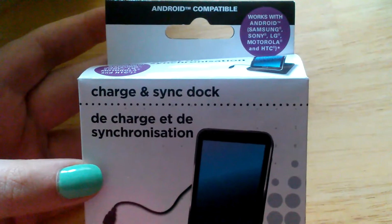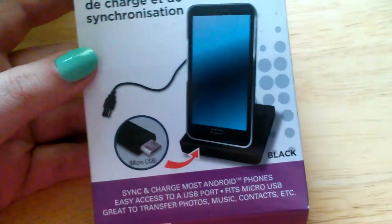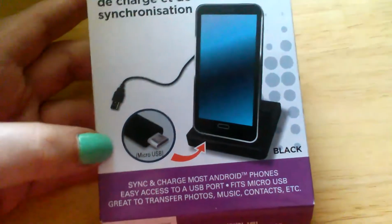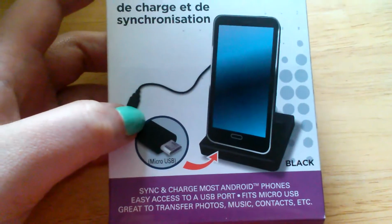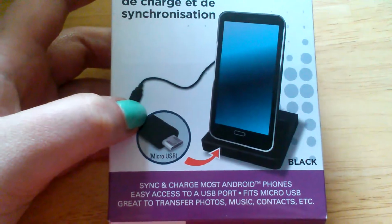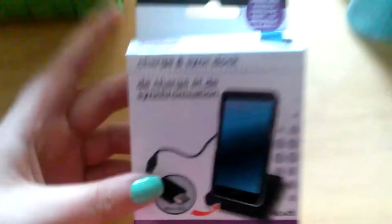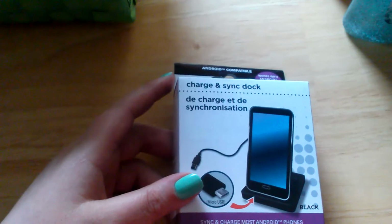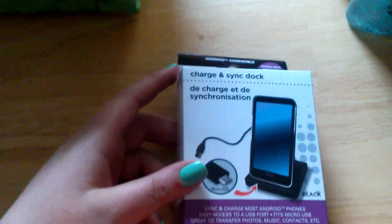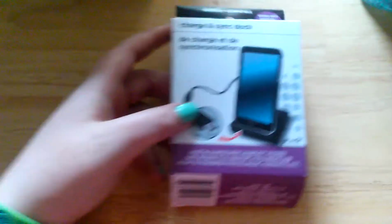So the first thing is an Android compatible charging dock. At first I thought it was for an iPad or an iPod, but I didn't look at this little dot here that said micro USB. So it charges your phone, not your iPod, which is kind of a bummer. But this will be nice to always know where my phone is, because hopefully I will leave it on my desk and not take it off when it is charging. Will that happen? I don't know. We'll see how it goes.